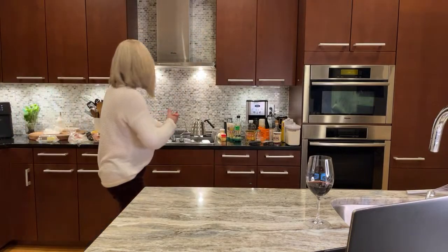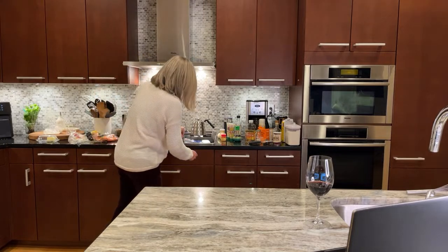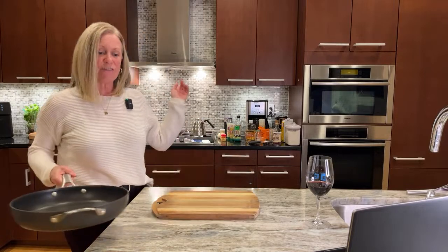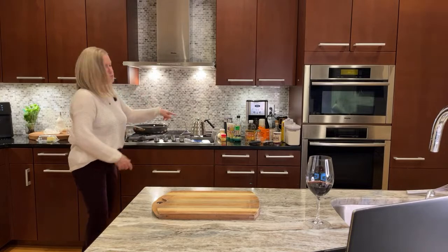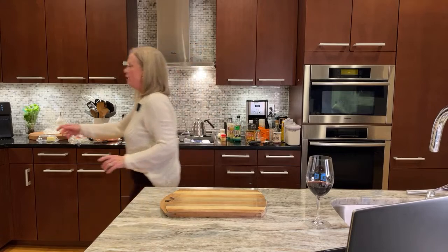So now, the reason we're here, oh, that's right, I want to get this going. I preheated my water, and I should have actually gotten that back going. I preheated my water here so that I could pour it over my noodles. So as soon as that's up and going, we are going to pour that over our rice noodles.